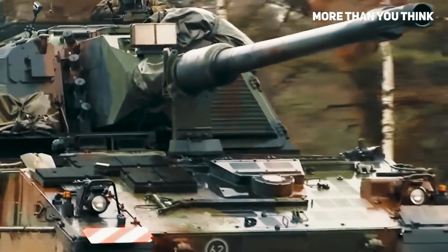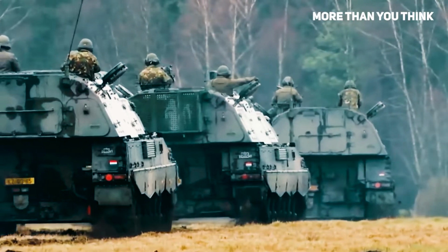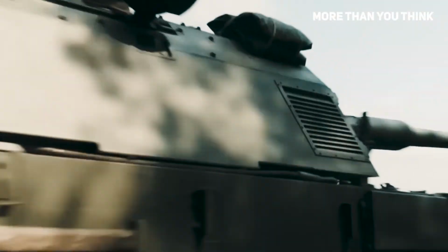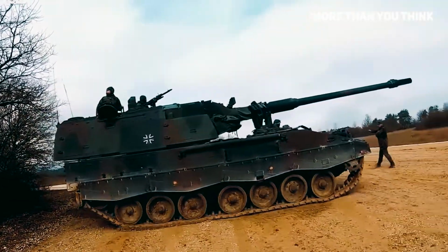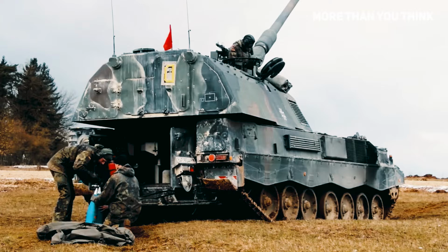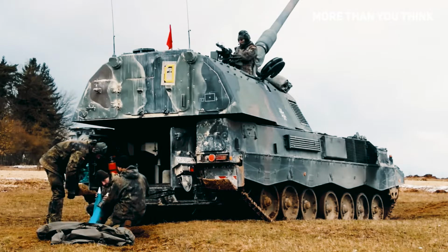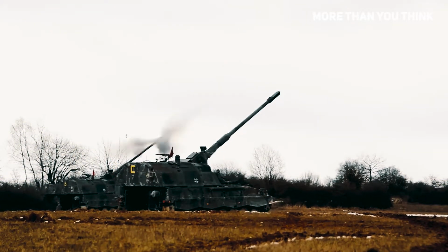The PzH 2000 has a welded steel armor thick enough to repel 152mm artillery fragments and 14.5mm machine gun rounds used by Russian armored personnel carriers. The crew can also optionally fit on-top armor to protect against mortars and cluster submunitions. Also, the ammunition is stored in separate compartments from the crew to enhance the chances of survival if the vehicle is penetrated. Plus, there are blast vents in the ceiling to allow some of the explosive pressure of a penetrating blast to leak out of the vehicle.